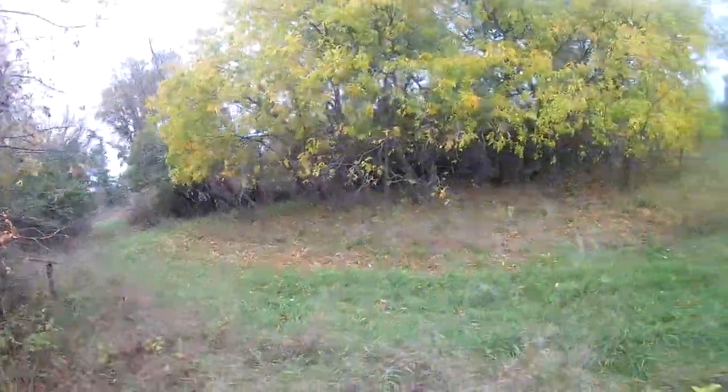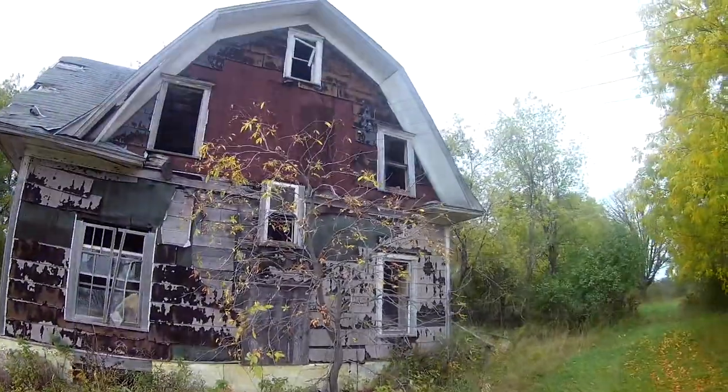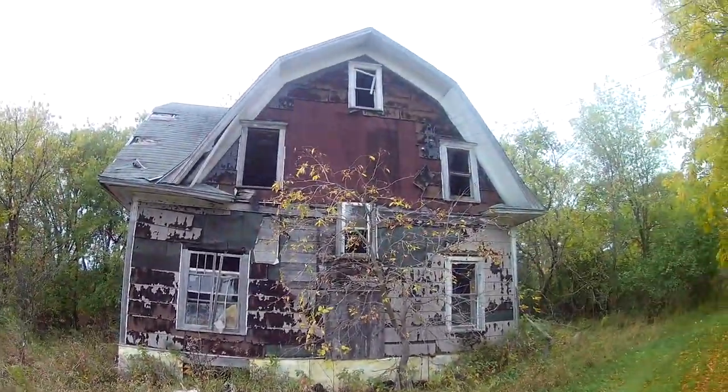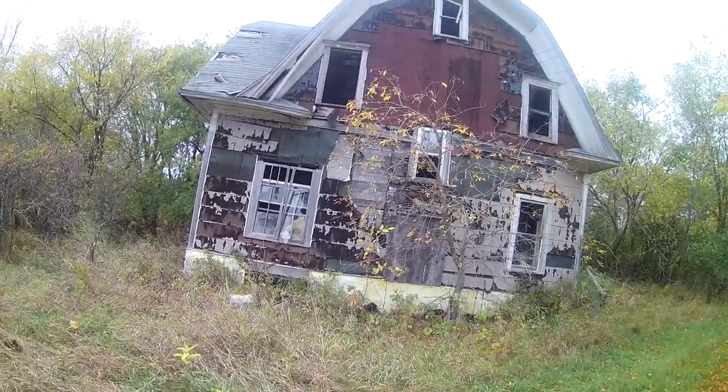Yeah, I don't like seeing that hunting blind up there. I like when they're completely abandoned and you don't gotta worry about anyone coming back here.